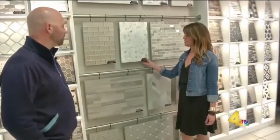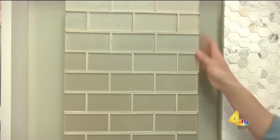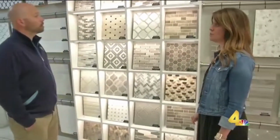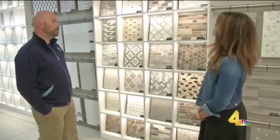So when we talk about using tile in your shower floor, of course you're going to want to use a smaller tile so it drains properly. And then you also have choices for bands or niches that you can use with these decorative tiles. And then you'll notice as we go this direction that we also have a lot of really great choices that you can consider using for your backsplash in your kitchen too. Wow, you do have a lot of choices.